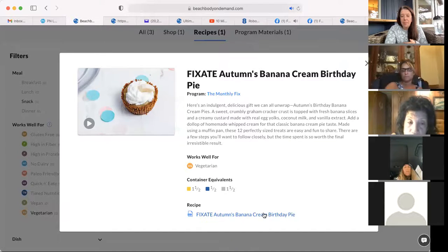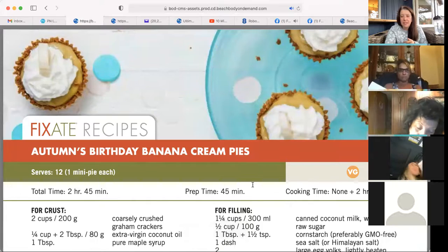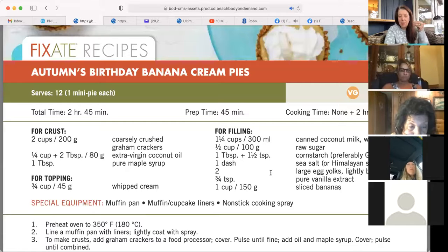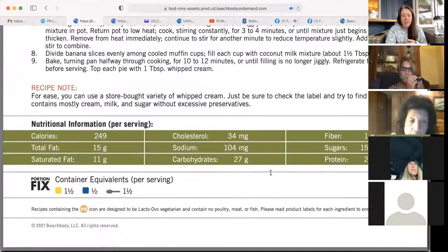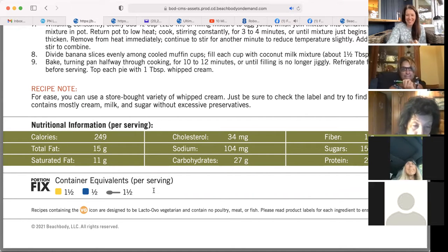But so Autumn's banana cream pie, how cute are those little things? You make it with coconut milk and bananas and egg yolk. So it's going to be like that pudding type feel. You're going to have a graham cracker crust and all ingredients and all stuff that you can containerize. So the container counts are right down here. So it's 1.5 for just one little pie, but I think it's going to be worth it. Everybody keeps talking about how good it is.